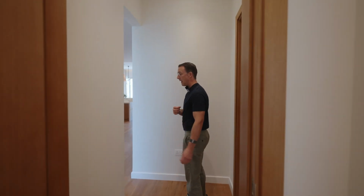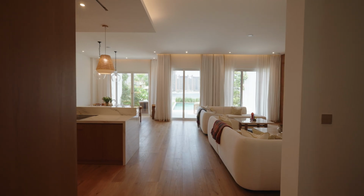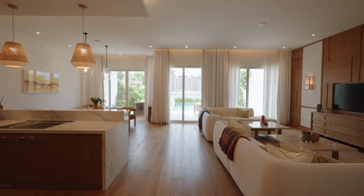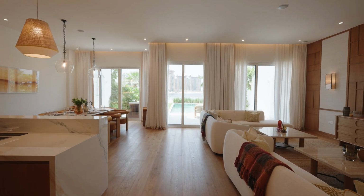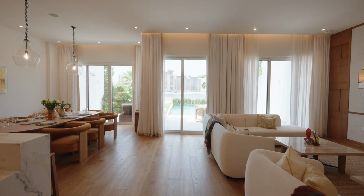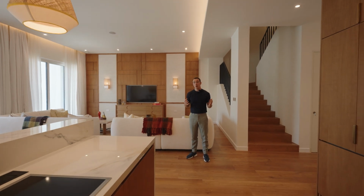Now, as we come out of the guest bedroom, let me just talk about the specs of this property. So we have 5 bedrooms, a built-up size of 3,340 square feet, on a plot size of 3,860 square feet. So it's not the biggest property, but it really doesn't feel that size. It feels a lot bigger.